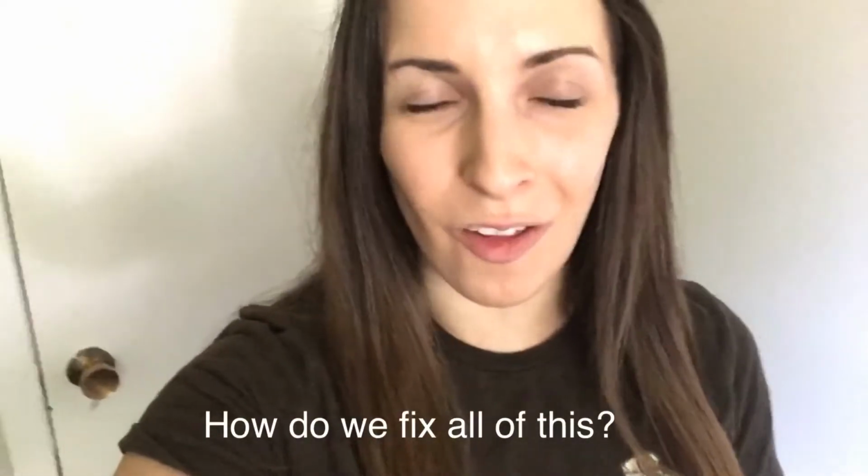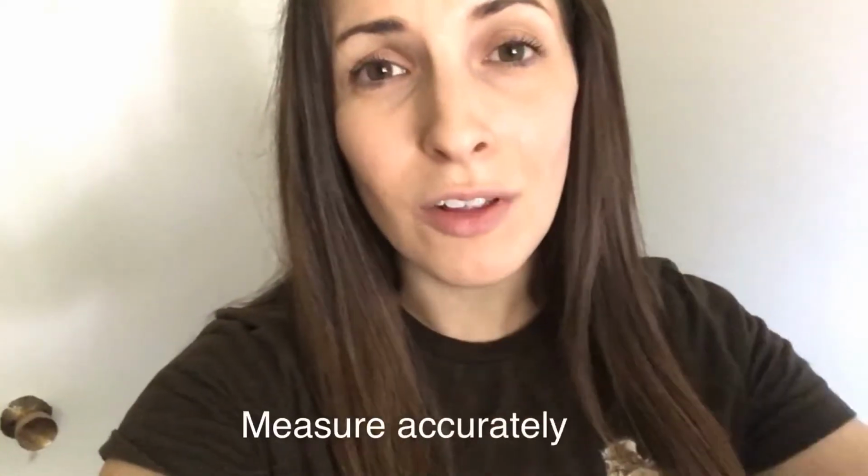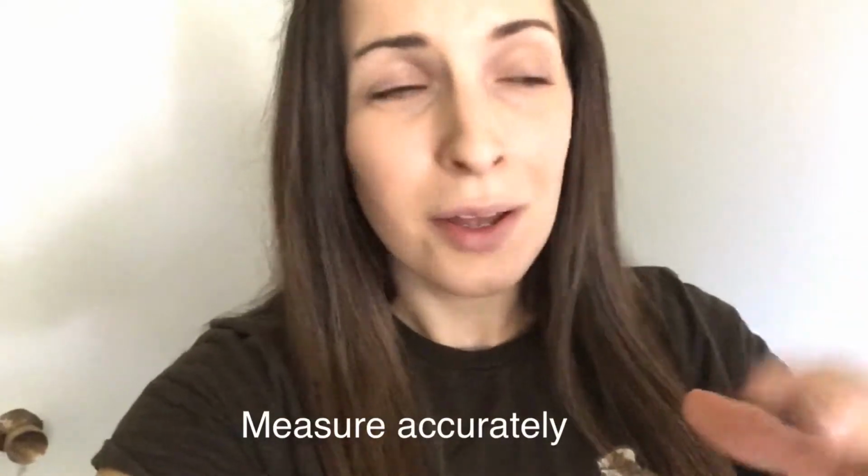So how do we fix all of this? I recommend that you track your macronutrients instead of your calories. So that's your fats, your carbs, and your protein. Forget about the calories, track your macros. Secondly, when you are measuring things, you need to use a level cup, not a rounded cup. Use a level tablespoon, not a rounded tablespoon. You can see how even little bits of extra food equate to calories, right? So if you're going to measure things like that, make sure everything's level.